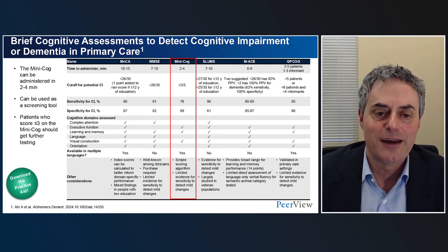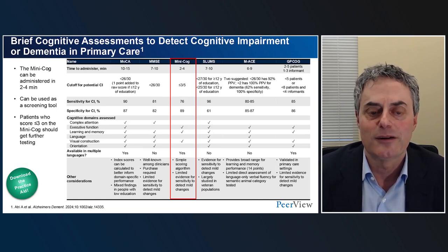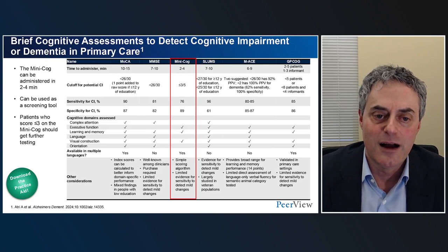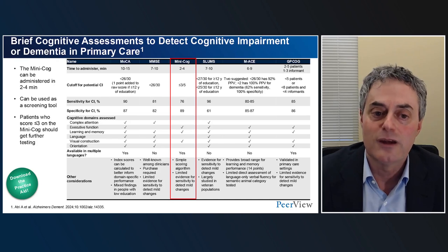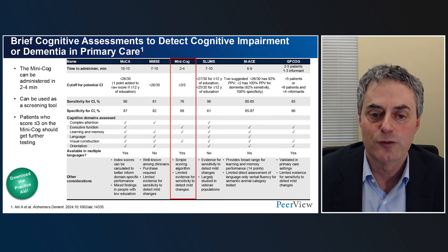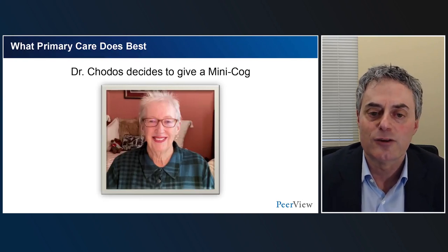So here's a busy slide that has all the different options for brief cognitive assessments to detect cognitive impairment in the primary care setting. And the one that I really want to highlight here is the Mini-Cog. The Mini-Cog is a test that is very, very brief. It can be done in 2 to 4 minutes, and you can use it as a screening tool. The most important thing to know is that patients who score 3 or less on a Mini-Cog are at high risk of having cognitive impairment and do need further testing. And so now let's watch Dr. Chodos giving the patient who we've been following here a Mini-Cog test.